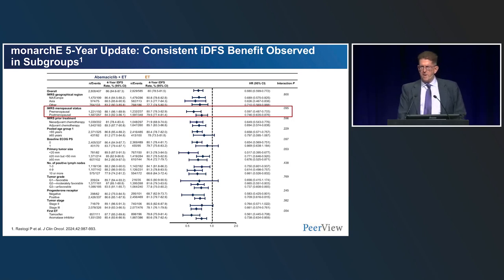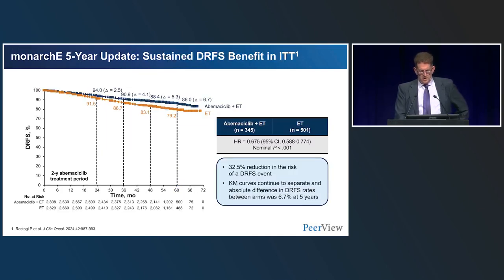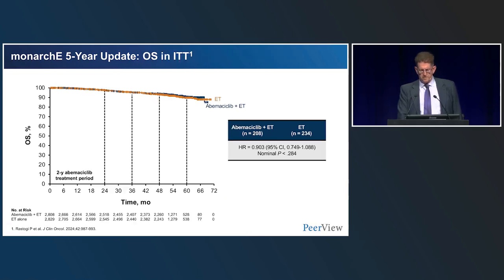If you look at the various subgroups, they all show a degree of benefit, including the premenopausal patients, who are about 43% of the patients in the trial, with a hazard ratio of 0.59. Now, in terms of distant disease-free survival, which is metastasis or death from any cause, there's a similar separation of the curves and a hazard ratio showing a 32% reduction in risk of death or a distant event.